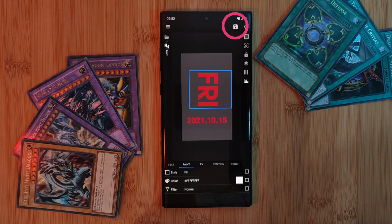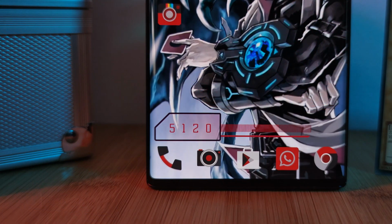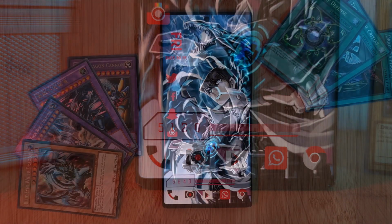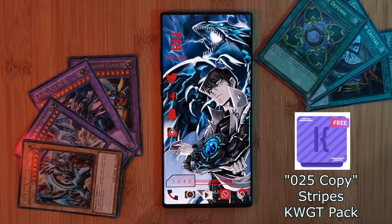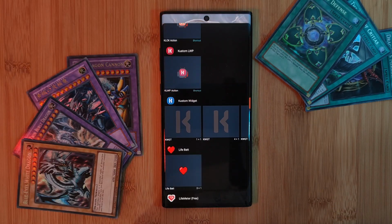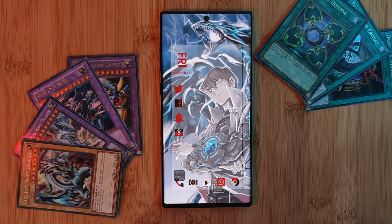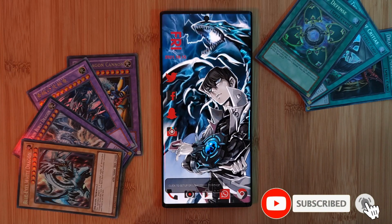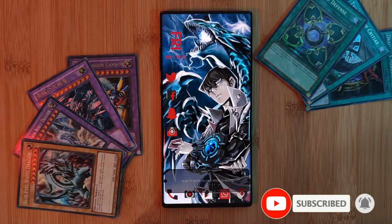Now for the second widget of the setup, this custom life points indicator which represents your phone's battery level, the base of which from the stripes pack is widget 25. Just simply start once more by loading in a KWGT layout to your home screen, and then we want to resize it so it looks something like this.